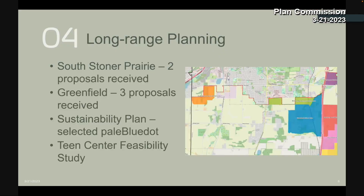Wanted to update you too on the city's sustainability plan. Phil Groupie is leading that up, but pretty important big step, and he has selected Pale Blue Dot as the consultant that will be working with Phil to do the citywide sustainability plan.